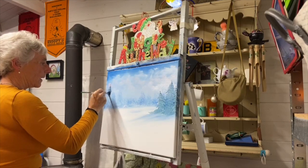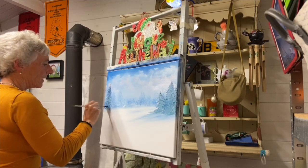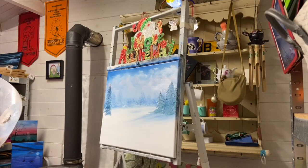Back to 2. What is going on? People come and go, drift in and out. But that was literally 3 seconds. That's what happens.